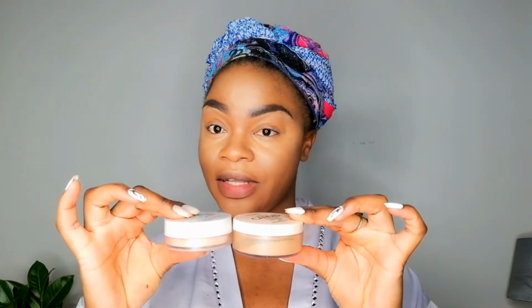So yeah, guys, this is how it's looking. It comes in this beautiful container, but my only con here is that it's so small, guys. Okay, not really small. When I say it's small, I mean this. See how small it is. I want to see if it's good for the price, because it's a little bit expensive. I just hope it's really good, for the price, honey.